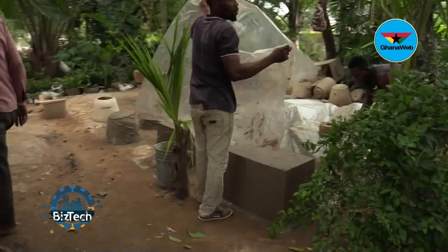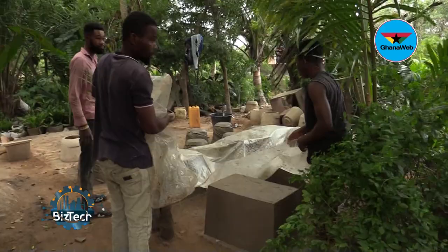When the rain finishes, then they continue. You've made something like this and it rains. What happens? It's fine. It's okay. Like 3 days or 2 days, you can leave it, you can remove it. But when you are doing the mold and it rains, that one will worry you. Or when you are done with the mold and you want to do the plastering, that one too. When it is ready, you can do it.